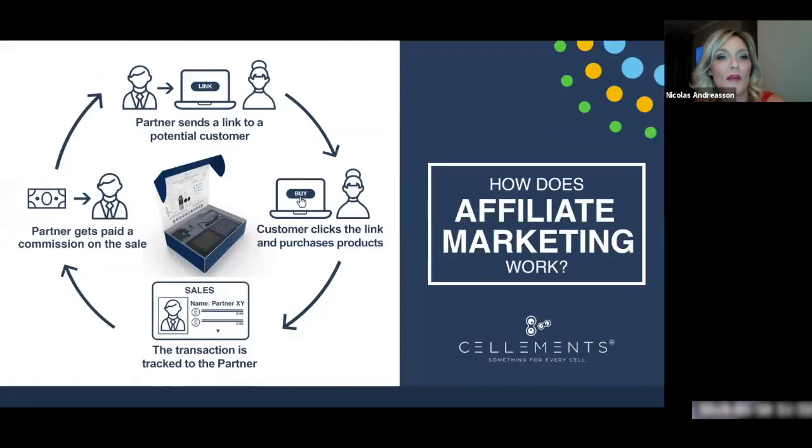So we promote our business through something called affiliate marketing. If you're not familiar with affiliate marketing, this is pretty much in a nutshell how it works. The person that invited you here tonight sends you or another customer a link. You go to the link, you purchase your products, and the transaction goes back to the person that gave you the link. The person who referred you gets paid a commission on the sale, and you get your products. Kind of cool, kind of easy. Again, one more way that this business is super shareable.